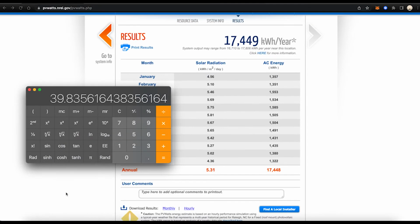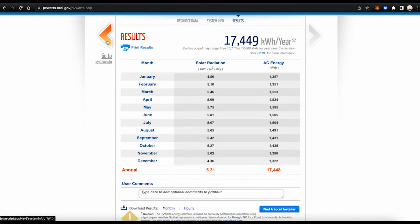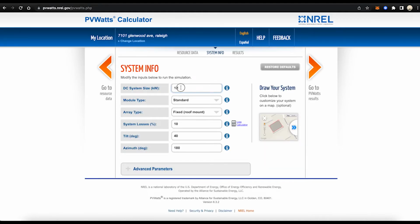17,448 divided by 365. That's about 47.8 on average. So you say, hey, that works for me. If you want to build it a little bit bigger, go back one last time and see what you can get. Now, when you design the system on Tesla, the size is going to be based on the number of panels that you can fit on your roof and what panels they're using. At the time of recording, I think they had 3 different panels in their inventory.